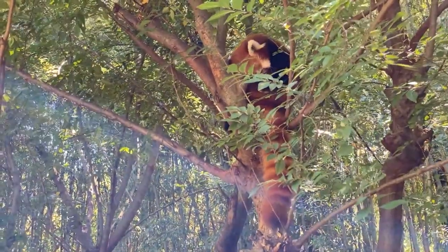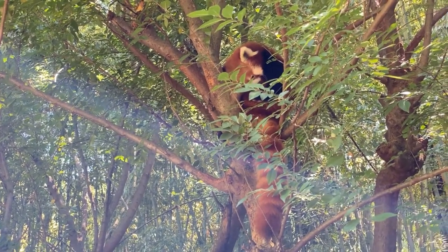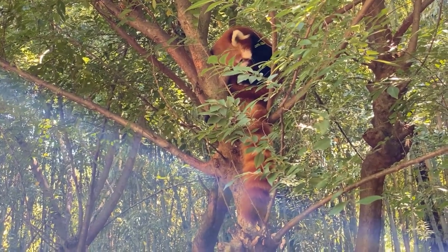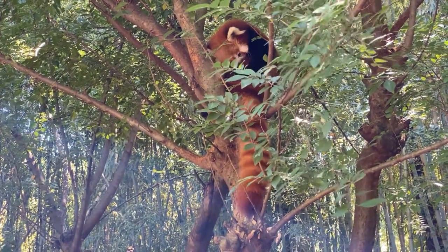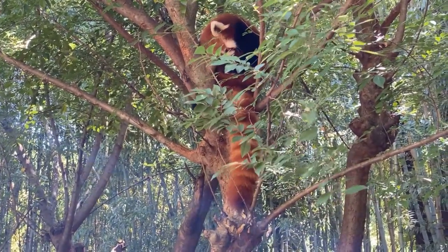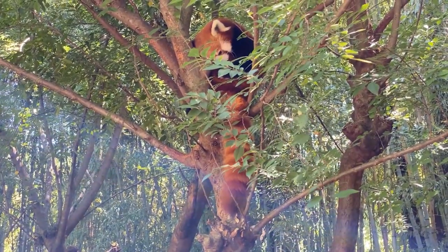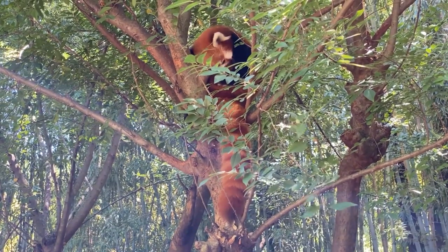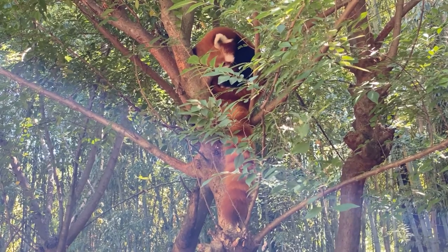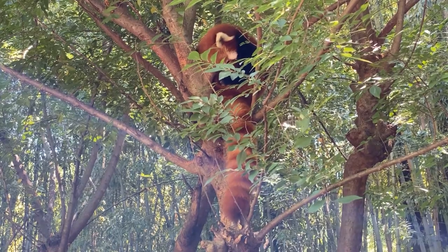So this is Jackie the red panda. He is relatively new to the zoo, and he is one of our favorite small animals here. His predecessor, Iggy, I think was her name, is kind of who made us fall in love with red pandas. She sadly is no longer with us. Usually they're asleep when we come through, so to see one moving even a little bit is a real treat.